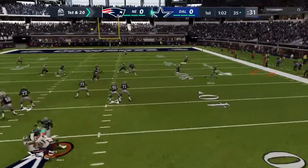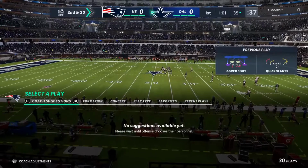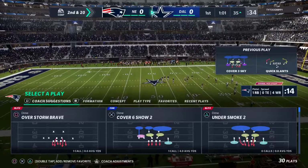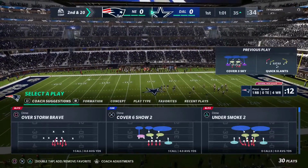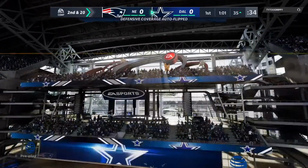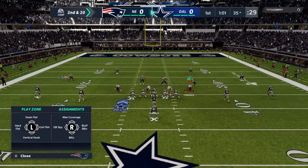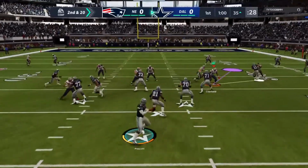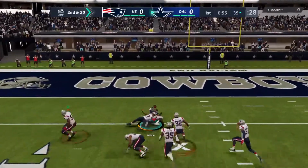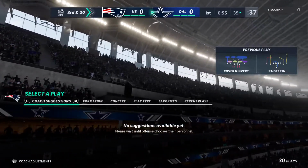Prescott from the gun. And his throw's going to be incomplete. And this throw a bit late as he couldn't reach back for it. It's now 2nd down and 20. So they'll come up after the incompletion for 2nd down. Off play action to Elliott. Here's Prescott. And that is incomplete. A lot of force bearing down on him there. He could not hang on.